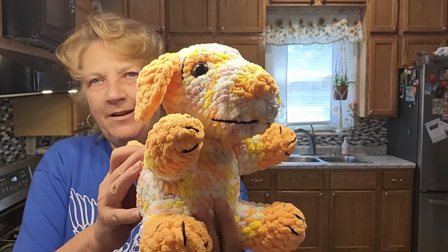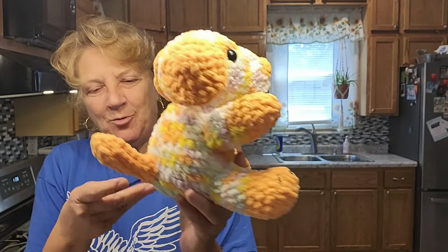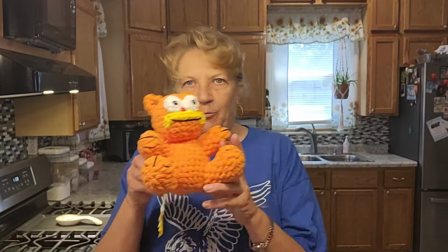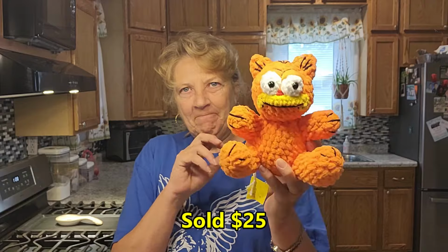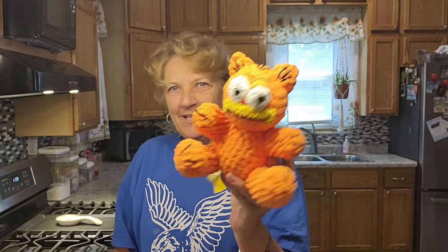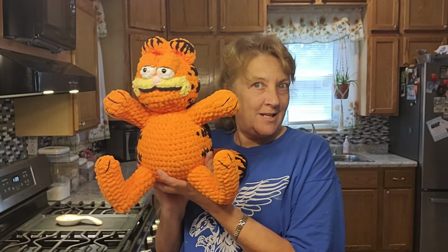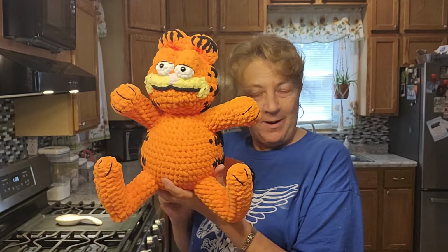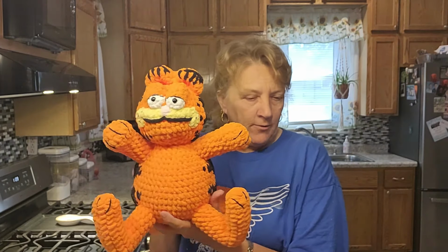I have 1 orange beagle puppy, and he is $25. I have 1 orange funky cat, and he is $25. I have 1 of these. And this is going to be my attention getter at my booth. And I'm hoping he doesn't sell, but if he does, he's $45.